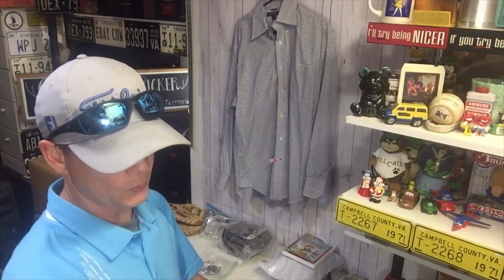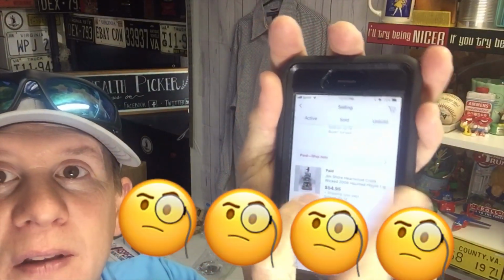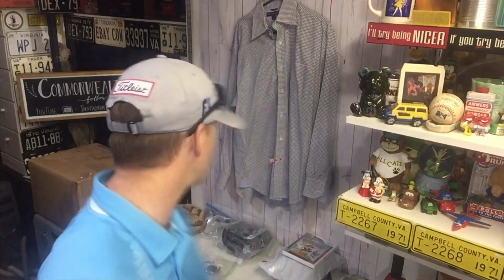Jim Shore Heartwood Creek Wicked 2008 Haunted House. I'm going to show you this. You can see it right here. Barely. I can't get it to blow up on the eBay thing. It is in the video. Matter of fact, I think it's the very last thing in the private pick video. I showed it a few times throughout that video. I think it was in the front seat on the floorboard of my car if you want to go back and look at it, but I've already packaged it up.